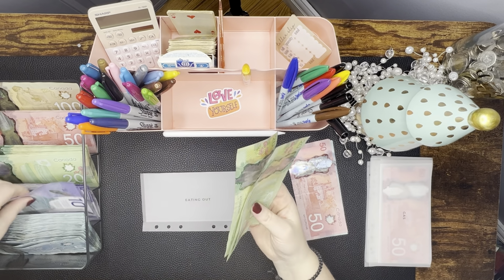That officially does it for my cash envelopes. We will deal with the rollover. I have an IOU from last time's savings challenges, and some of this money will be going there, and then we'll stuff the rest in the 100 envelope savings challenge. So let me grab that.